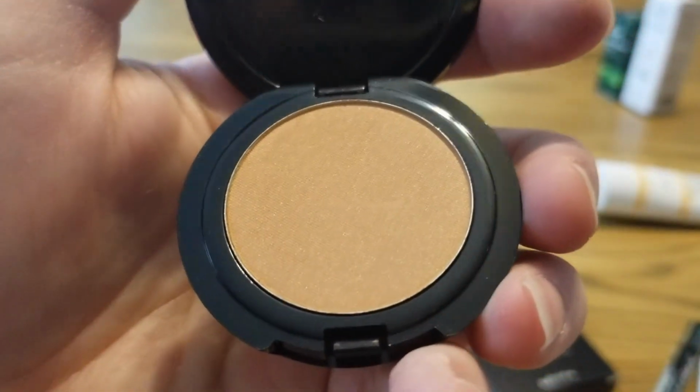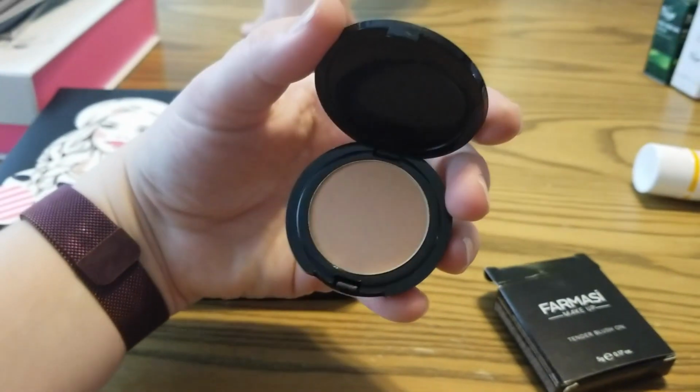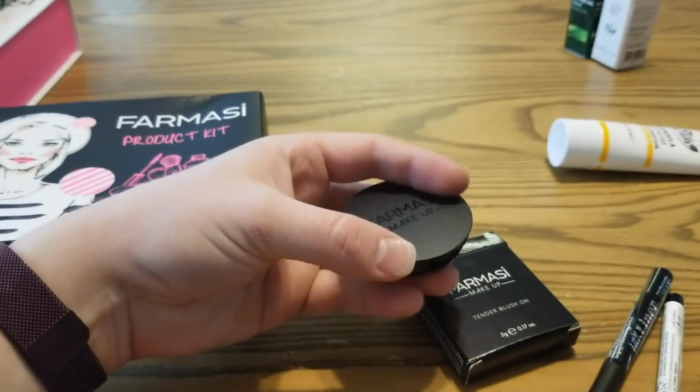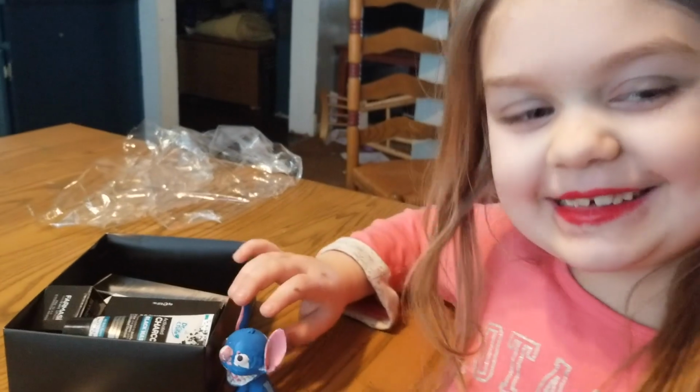It doesn't look that blushy. We'll have to try it because it's very like neutral. Yeah, I'll try it. Okay. Izzy's been having fun putting on the makeup. Very sassy lip color, sis.